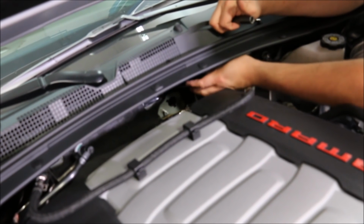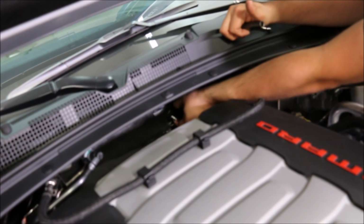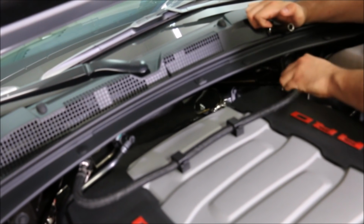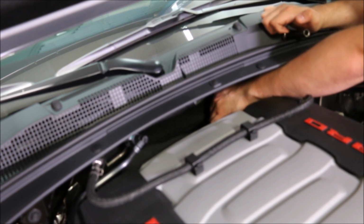So we'll take our cover here, line it up as best we can, and once we go to tighten it down, we'll reposition it and make sure we get a good nice seal.